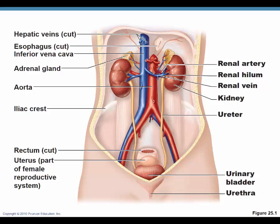So there's a pair of ureters that drain urine from the kidney and take it to the bladder where it's stored, because we're constantly making urine. So we need a storage container, otherwise urine would be trickling out constantly out of our bodies. So the bladder just serves as a storage place to hold that urine.